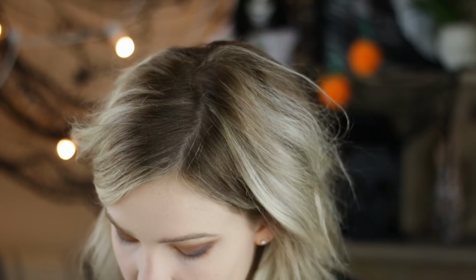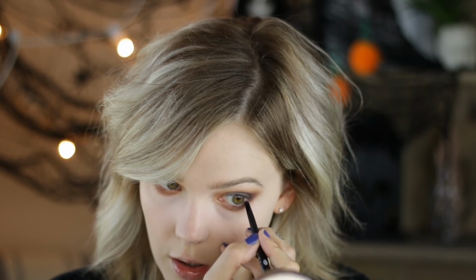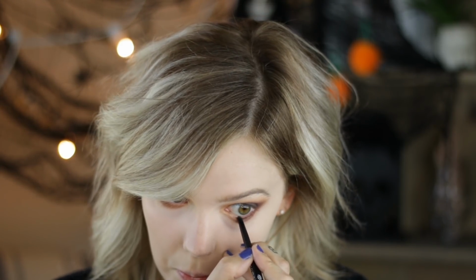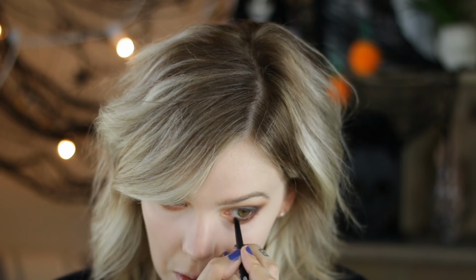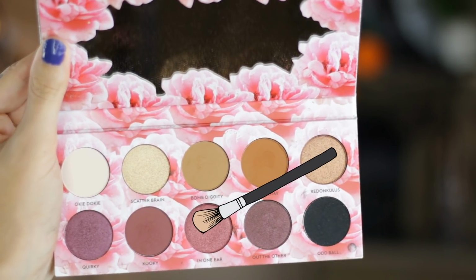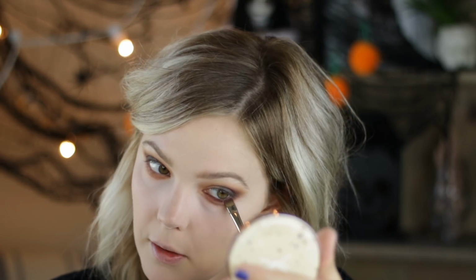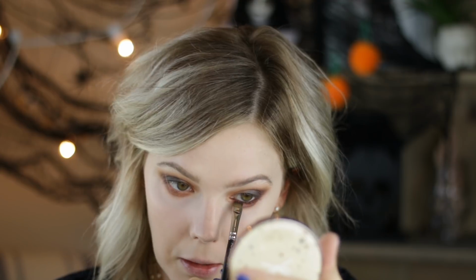But I don't know how that works, but it does. For the waterline, I'm gonna apply Chanel Stylo Yeux in Agapé. It's a really beautiful kind of burnt brown purple. I'm taking In One Ear on a flat liner brush, and I'm just going to bring some warmth to that waterline. And I'm gonna blend that Chanel liner down.